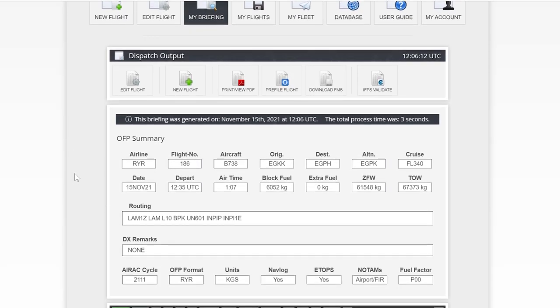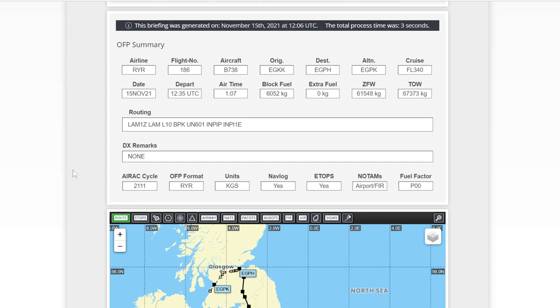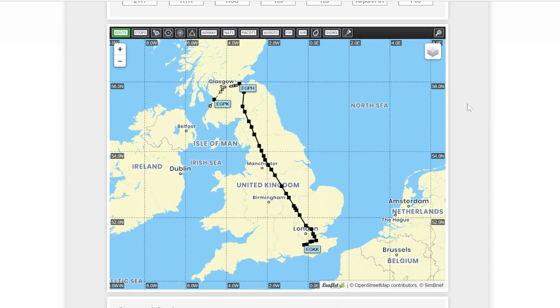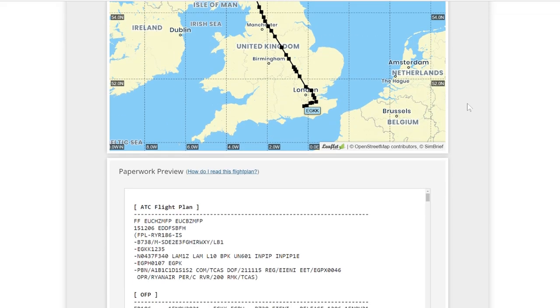And here we are. Here is our information. We do have 340. Airtime is 1 hour and 7 minutes. Block fuel is 6,052 kilograms. And this is the information that we need for putting into the FMC. Well, there's the flight plan and the route.